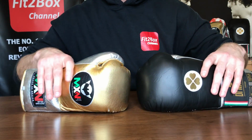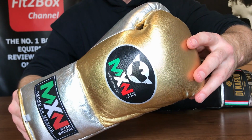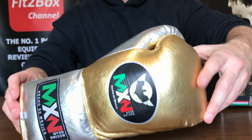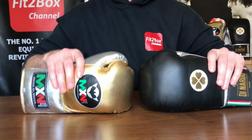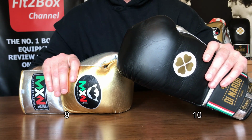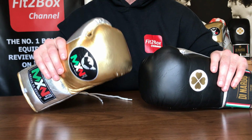Another great smelling glove is the Mexican made MXN. And again, this is premium full grain Mexican leather. Very well made also. Again, I am just leaning towards the Nardo when it comes to quality and durability. 10 points to the Nardo and 9 points to the MXN.